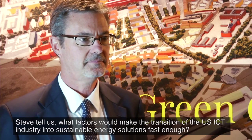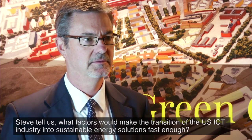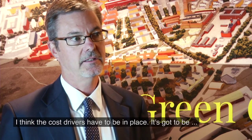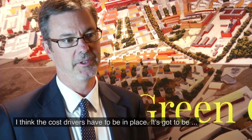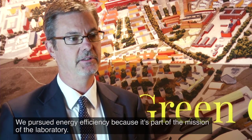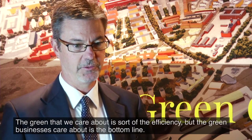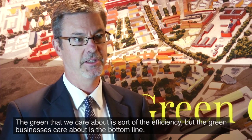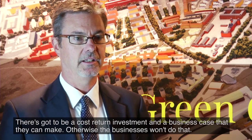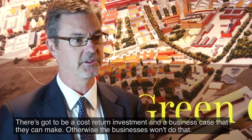So, Steve, tell us what factors would make the transition of the US ICT industry into sustainable energy solutions fast enough? I think the cost drivers have to be in place. We pursued energy efficiency because it's part of the mission of the laboratory. So the green we care about is the efficiency, but the green businesses care about is the bottom line. And there's got to be a cost return on investment and a business case that can be made. Otherwise, the businesses won't do that.